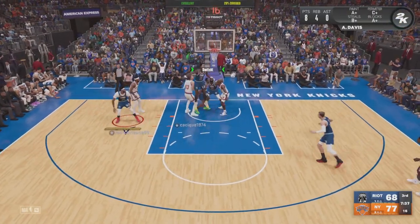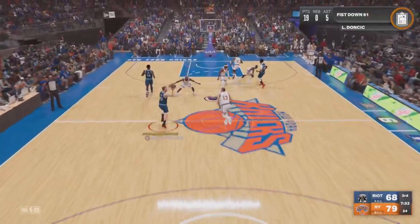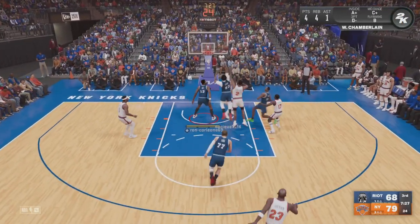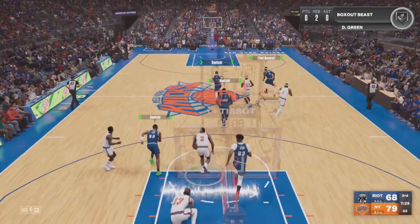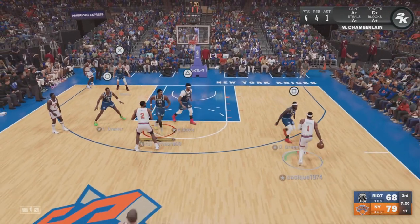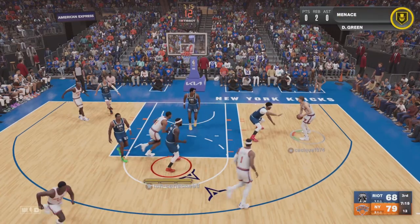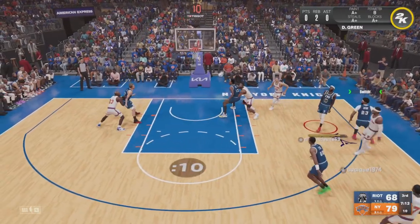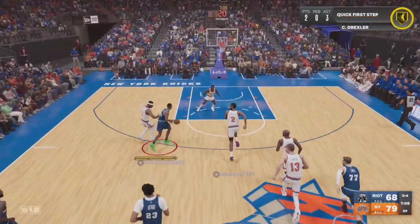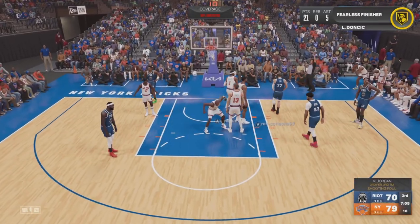Tipped. They get it back. Jokic gets the bucket. Back to Doncic. Over Jordan. The shot comes out. New York goes the other way with it. And here's Anthony. 6 points for him. Chamberlain pulls it in. Offensively, it's been a struggle for him. Yeah, they need to string together some shots to have any kind of chance.